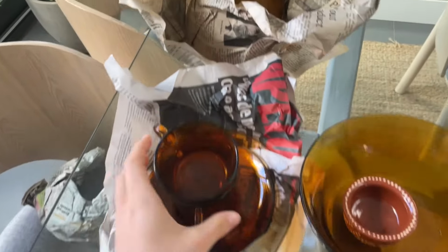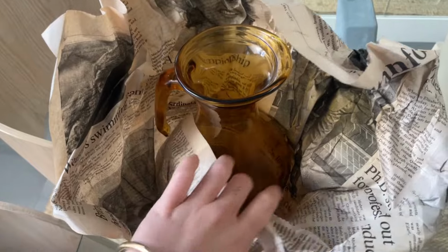And then I also got a full on, I'm gonna show you. I got two cups, two little plates, two bowls, and a big jug. It's a bit used, but that's also the vibe. I got this at a flea market as well. And all of this was only 15 euros. So I had to get it.